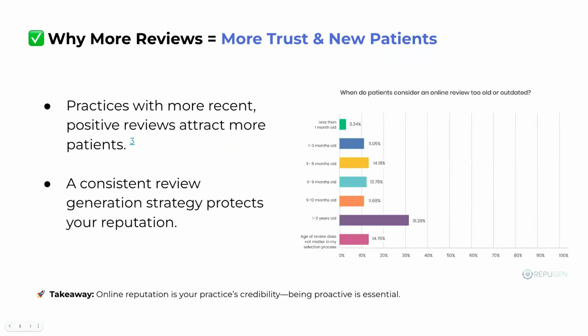So when it comes to choosing a healthcare provider, patients want reassurance. And what's the first thing they check? Again, it's your online reviews. Practices with more recent, positive reviews attract more patients. If a potential patient sees a mix of older reviews or only a handful of reviews, they might question the quality of your care. But when they see consistent, fresh and positive reviews, it builds trust and credibility.